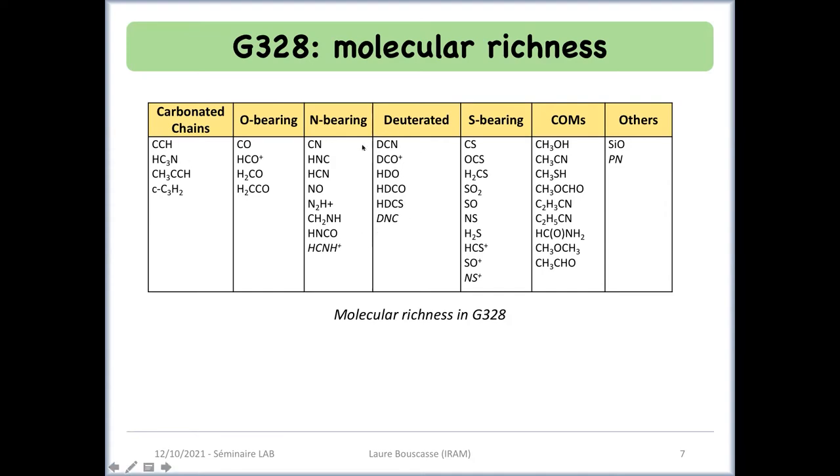We also have many deuterated molecules here, and you see that also we have several ions already in G328. So now that we have the molecular richness of the source, we could do LTE modeling for all these molecules. So with the LTE modeling, we were able to determine the excitation temperature of each molecule, also the column density and the size of the emission.